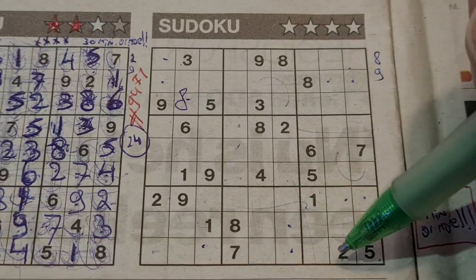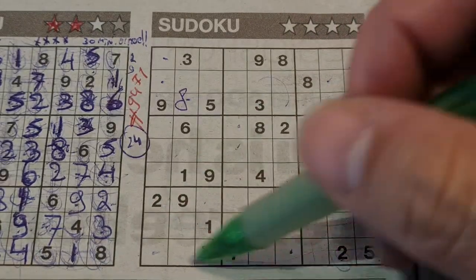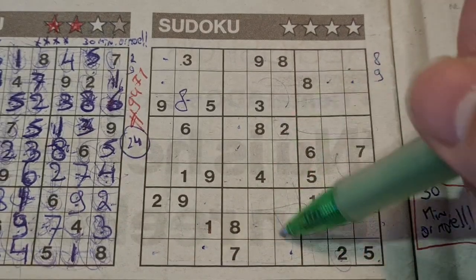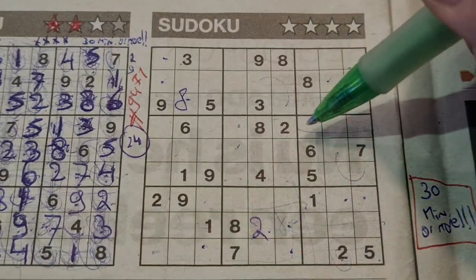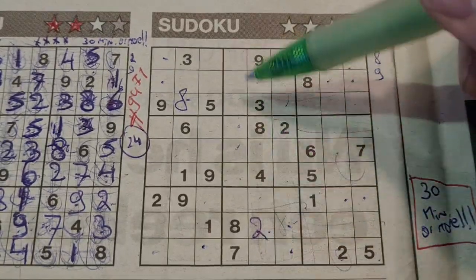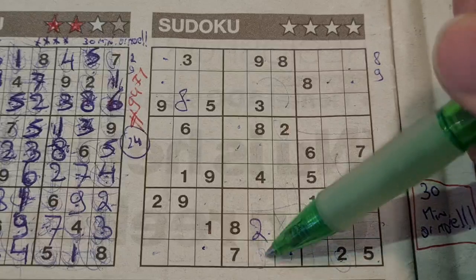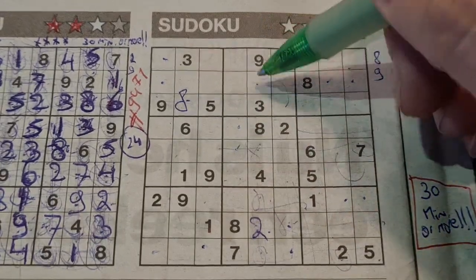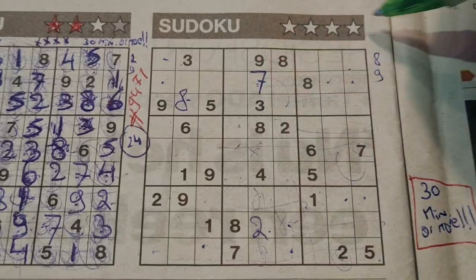What's happening? 2 in this row, 2 in the last row. So the row between has only 2 places left, the 2 should be here or there. We have a 2 in this column, no 2 there, 2 should be there. Need a 3. 4 missing numbers in the middle column. One of the missing numbers is 7. We have a 7 in this big square, so no 7 in these 2 boxes. Here can be 7, we have 7 in the middle row, no 7 there. So the only place left for 7 should be there.